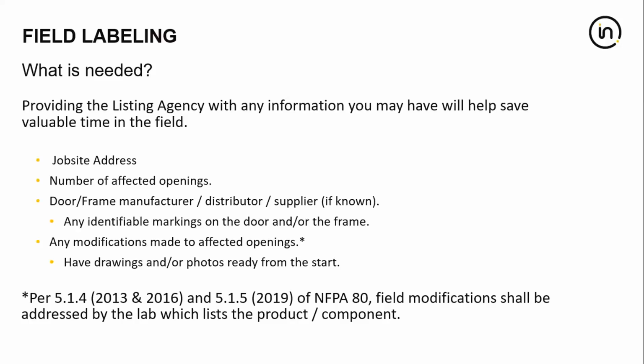So from a field labeling perspective, what is needed to get the ball rolling? Providing the listing agency with any information that you may have will help save valuable time in the field. This would include the job site address, number of affected openings, the door frame manufacturer, distributor, or supplier, if you know that, any identifiable markings on the door or the frame, any modifications that you may be aware of made to the affected openings, and then last but not least, any drawings or photos that you may have.